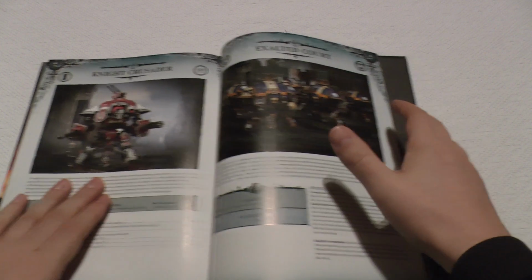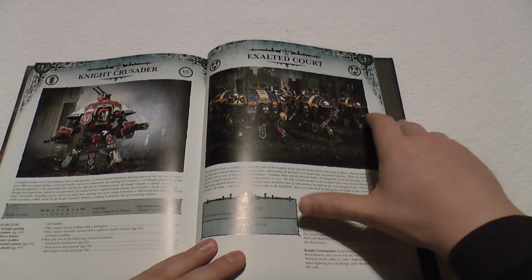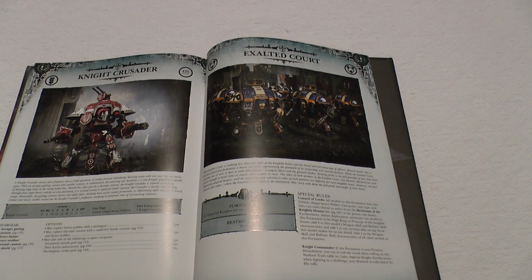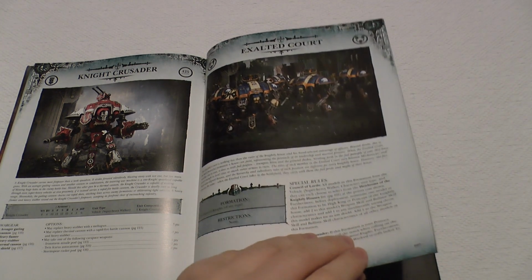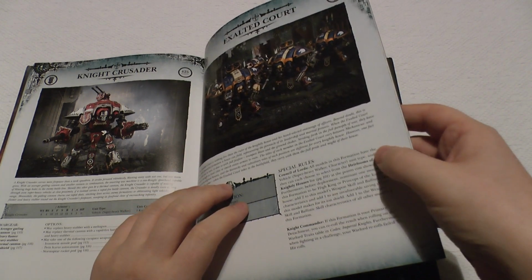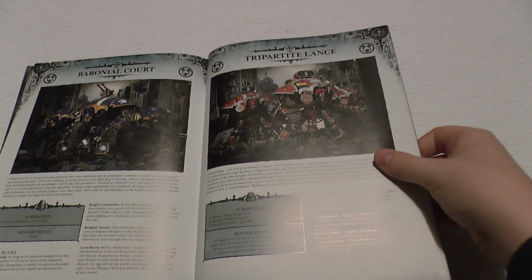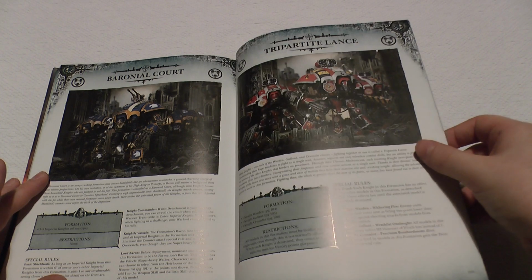You've then got the formations, bit puzzling, but you've got the Exalted Court, 5 Imperial Knights. If you wanted to spend £500, it's going to cost you about £500. With discounts, it's probably going to cost you about £400 for 5 Imperial Knights. You get some Council of Lords, so you can get your heirlooms, Knight Commander, and so on. You get a Baronial Court, which probably most people go for. That's 3 to 5 Imperial Knights.